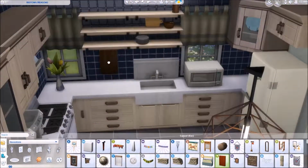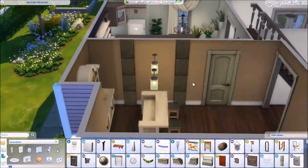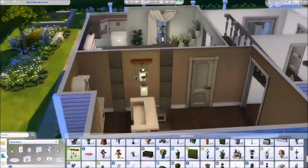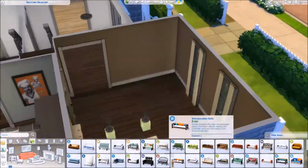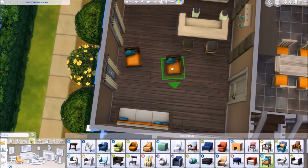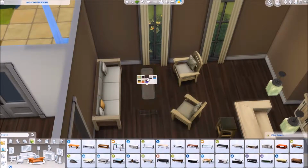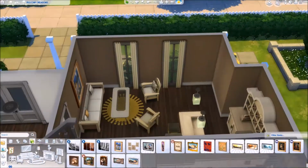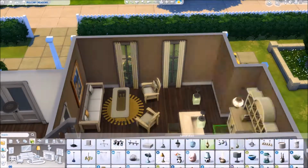I guess the Sims 4 team, I think they're just trying to divide everything up. I know it's a money making thing. I'm not talking about the build at all, but I know it's a money making thing with this, that they divide everything up.